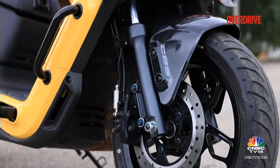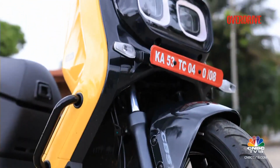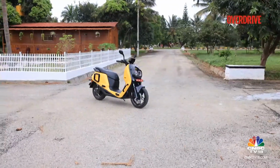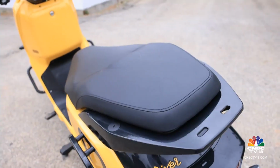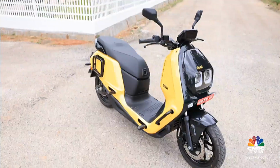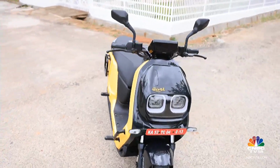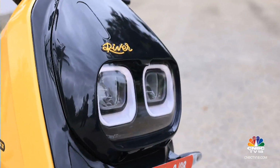The only thing that remains to be seen is how soon River is able to set up its sales and service network, and whether the pricing of the scooter remains accessible as well. Anything above Rs 1.6 lakh ex showroom will send it into dangerous territory. So let's hope the price tag remains as sensible as the rest of the scooter.